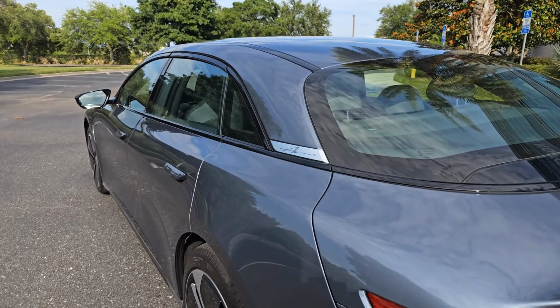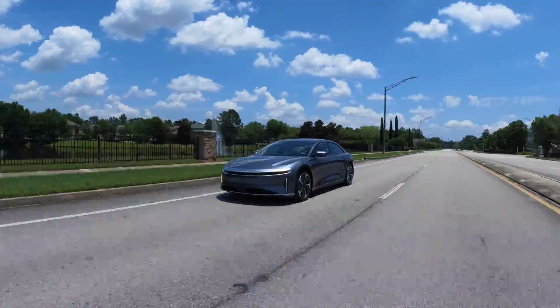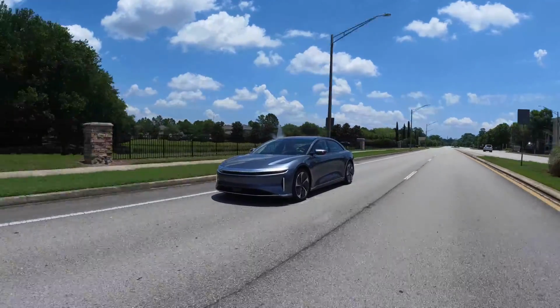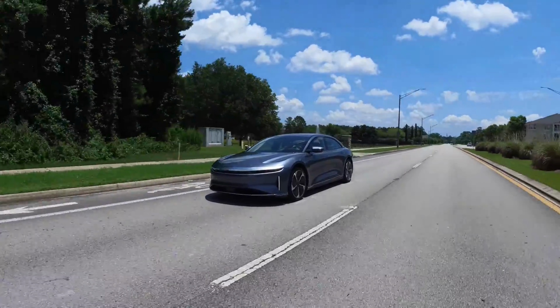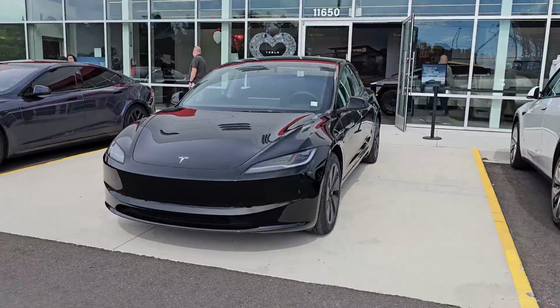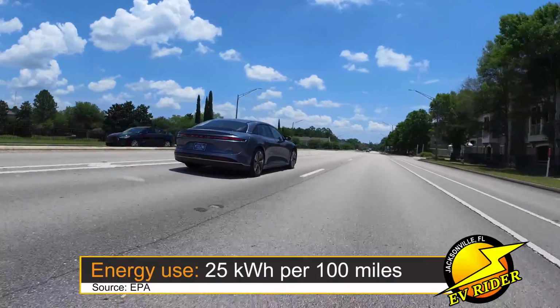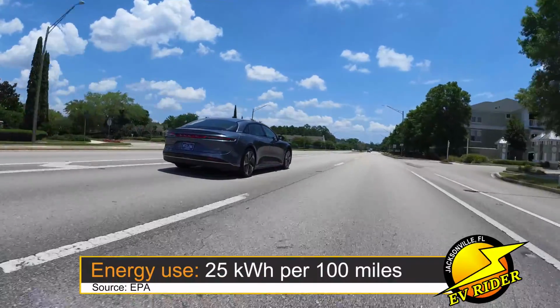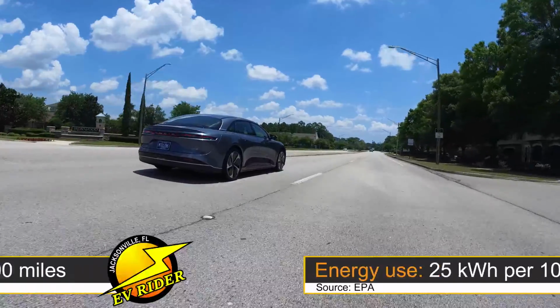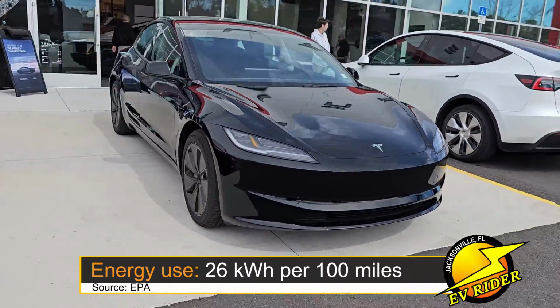Despite its luxury and size, which we'll get to in a moment, the EPA says the Air Pure still manages to squeeze out more from its battery than a Mini Cooper SE EV or even a Tesla Model 3. According to the EPA, the Lucid takes about 25 kilowatt hours to travel 100 miles, while the Mini needs 31 and the Tesla needs 26.